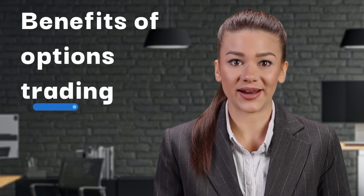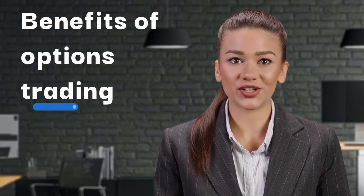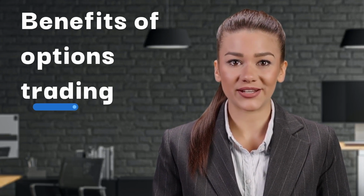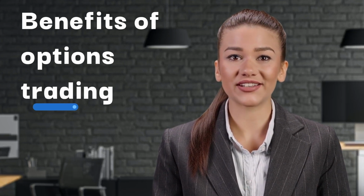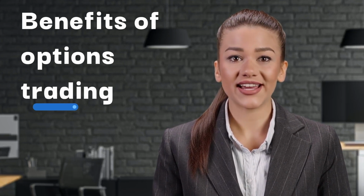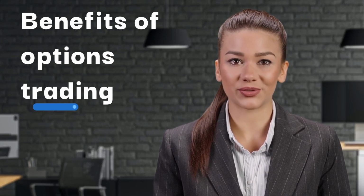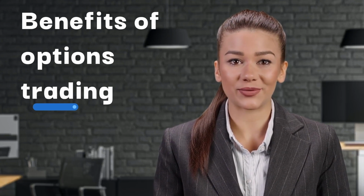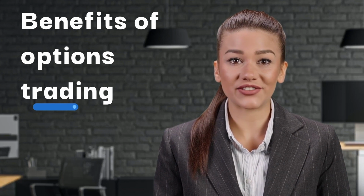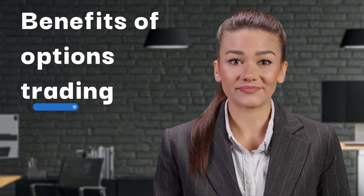Risk management. Options provide a way to manage risk and limit potential losses by setting a cap on the amount that can be lost on a trade. This allows traders to take calculated risks while minimizing their exposure to potential losses. Income generation. Options can be used to generate income by selling options, which provides a regular stream of income from the premiums received. However, this strategy also involves significant risks, and traders must be prepared to fulfill their obligations in case the options they sold are exercised.